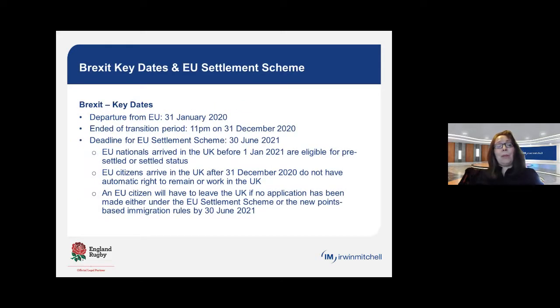Now, Brexit key dates. As we all know, the UK departed from the EU on the 31st of January 2020. And the transition period ended at 11 p.m. on the 31st of December 2020. And the new immigration rules are applying from the 1st of January 2021.